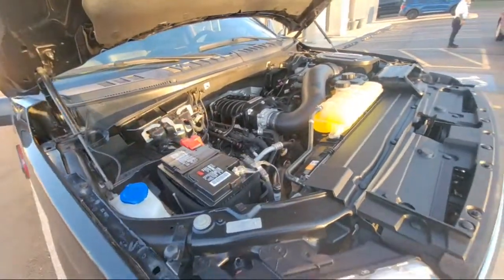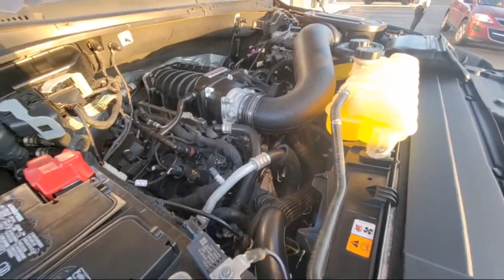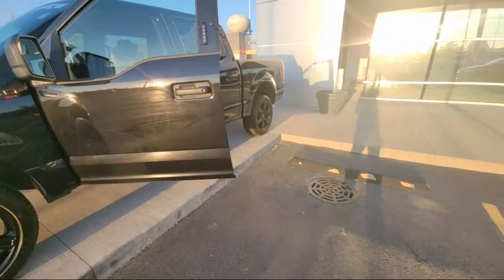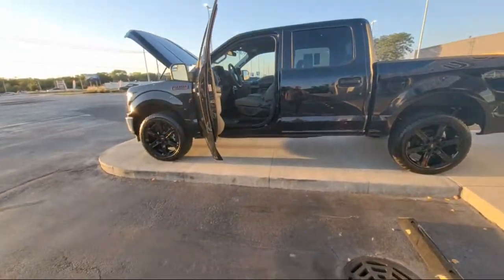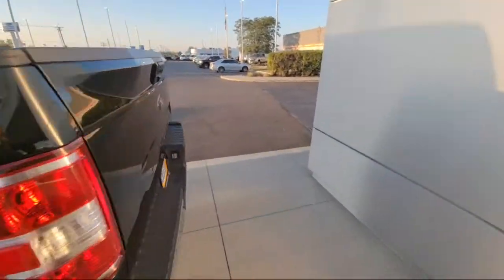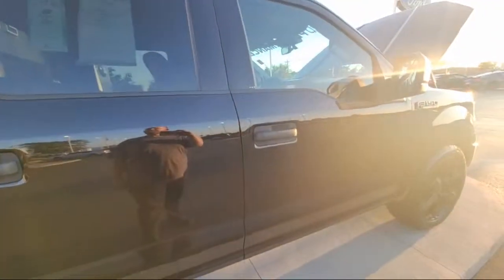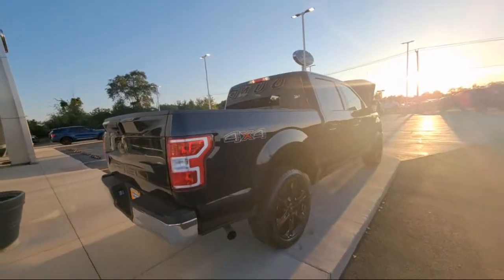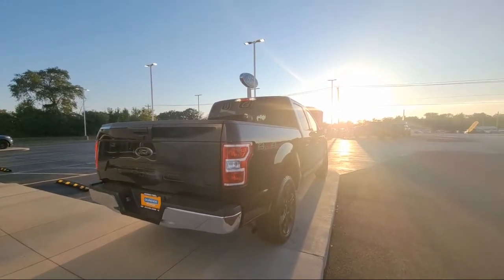Oh, I think they want a lot for this. What does this go for? Let me find out. What do we want for this? I thought it was like 65 or something. Let's go look at the other side. Hey, what did we want for this one? Was this like 65 for this? I thought it was like 65 or something for this truck. The supercharged one? 45? Okay.